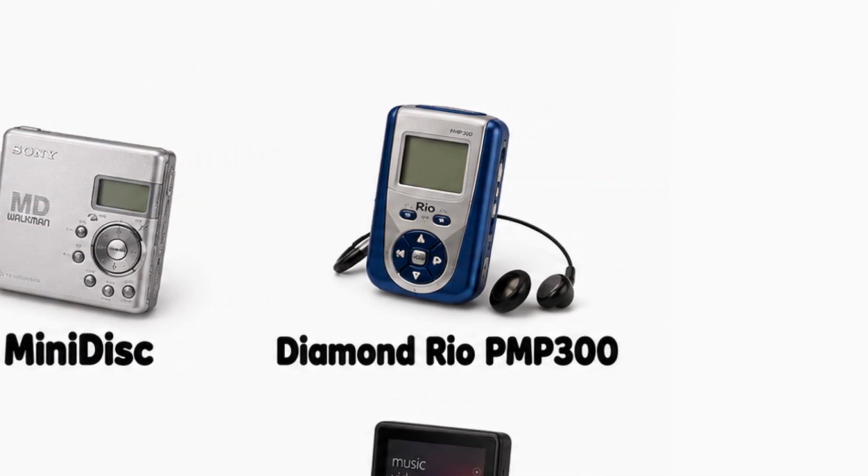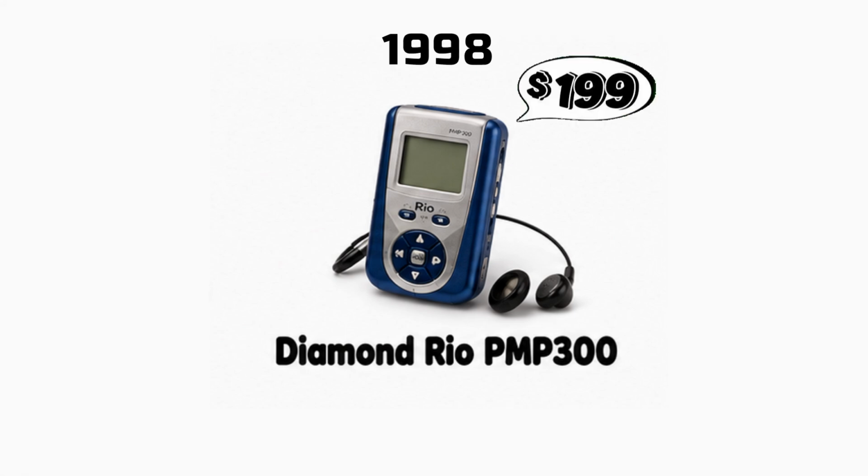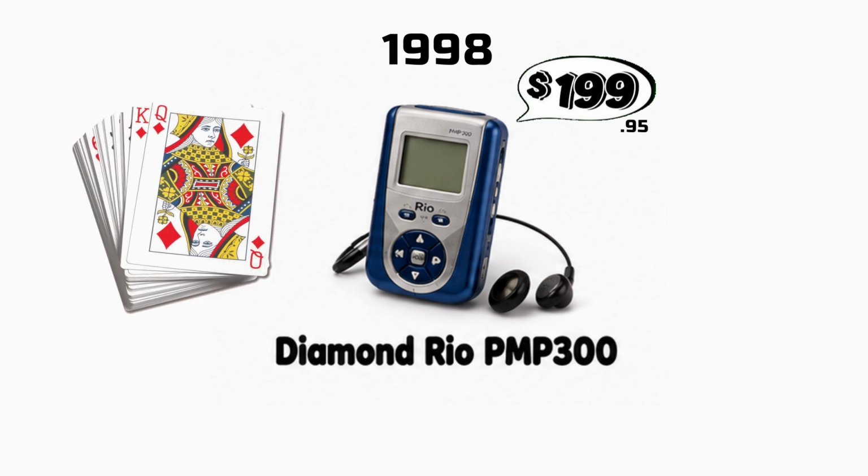The Diamond Rio PMP300. Announced in September 1998 for $199.95, it was the size of a deck of cards, held about an hour of music, and 3 weeks after it launched, the recording industry tried to sue it out of existence.